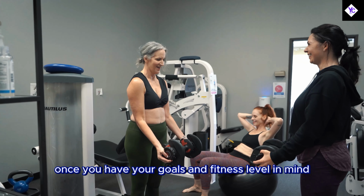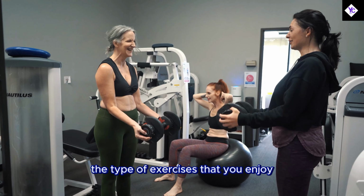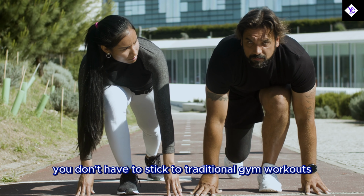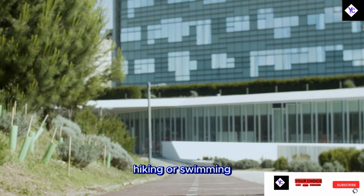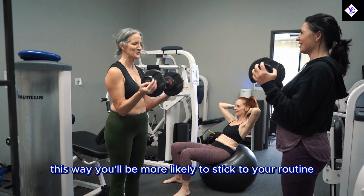Once you have your goals and fitness level in mind, it's time to choose the type of exercises that you enjoy. Remember, it's all about making it interesting. You don't have to stick to traditional gym workouts if they don't excite you. Find activities that you genuinely enjoy, like dancing, hiking, or swimming. This way, you'll be more likely to stick to your routine.